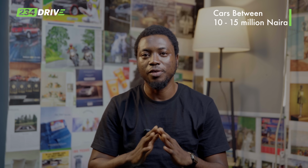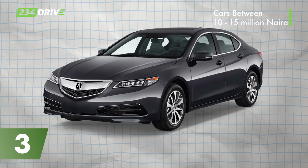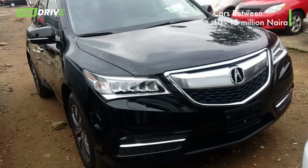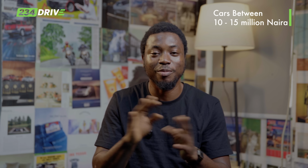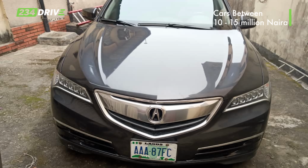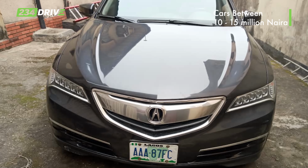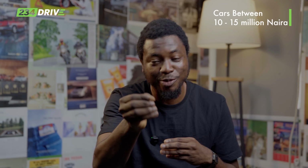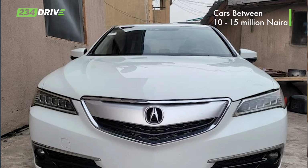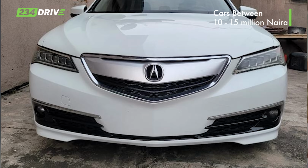At number 3, we have something you've probably never seen a lot of times on the road. That's the 2015 Acura TLX. This car, the front and the rear look alike. I don't know how they did that design, but it amazes me every time I see that the front and the rear just look alike. Acura is actually very good in design. They know how to design cars and make you think that is not a car, but it's a car because it has 4 tires. Every Acura I see, I just have to turn my head back. What a design! So Acura is very good with designs, and that is just good.